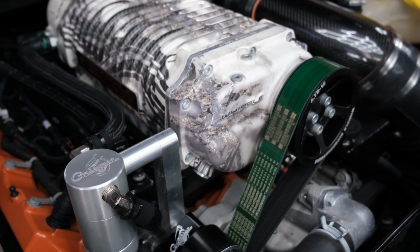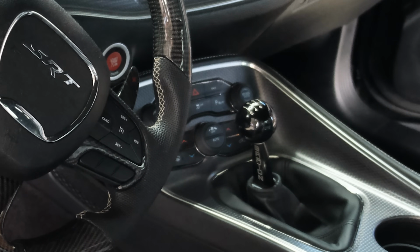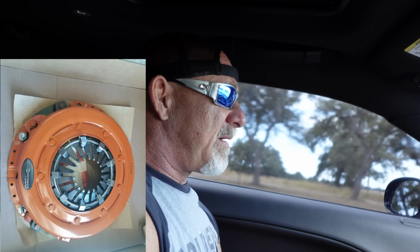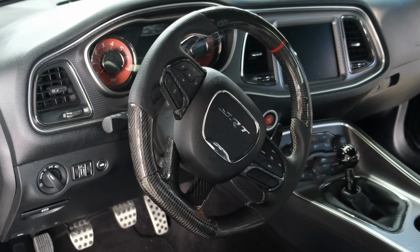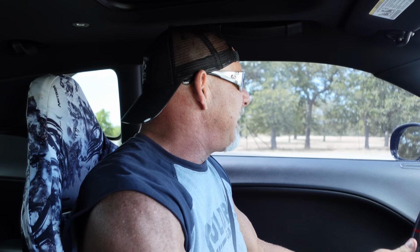awesome. Started with a Hellcat motor, changed the injectors, upgraded the supercharger to a Whipple 4.5 liter, a short throw shift from Barton, aluminum drive shaft, custom clutch from Center Force, custom fuel system, fuel lines. We cannot overlook the carbon fiber wheel, which doesn't necessarily make it go faster, but it makes you cooler while you're going faster. One of the most crucial upgrades that I did to this car was the KW suspension.